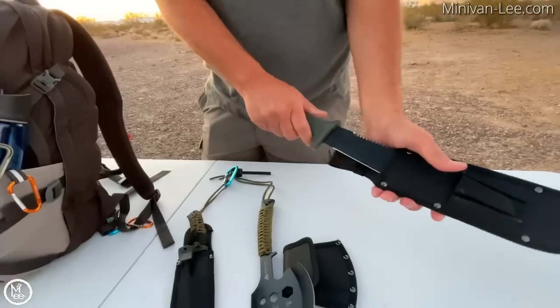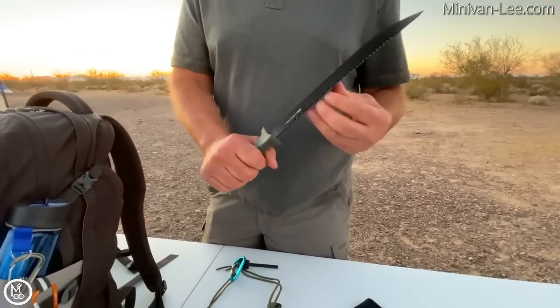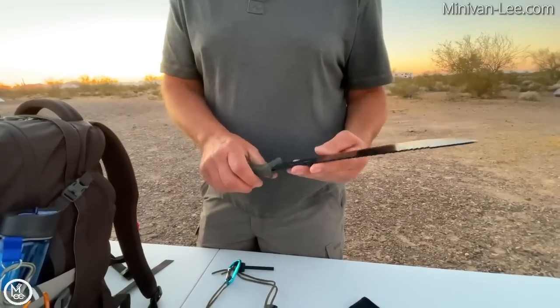And then, if you're out in the wilderness or wherever you're at, this would come in really handy with a serrated edge. It's very good at cutting wood and stuff like that.